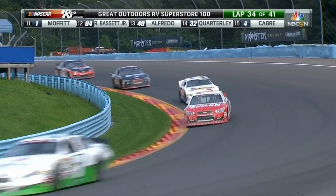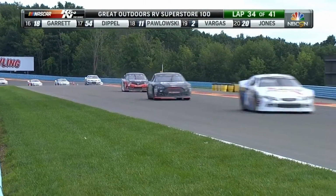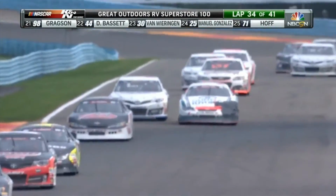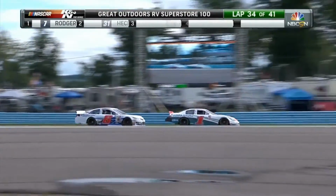Meanwhile, Rogers trying to pull away from Heckert and Wallace. Yeah, he was able to put a little bit of gap on Heckert there. Heckert looked like he got a good run off the carousel, and you saw Brett Moffitt on the outside through the carousel, going to make that pass on Ruben Garcia Jr. Nice battle here. He'll have the inside preferred line as they go through the penultimate corner.